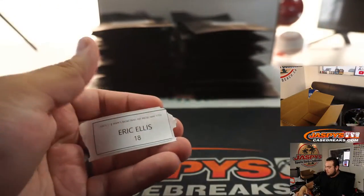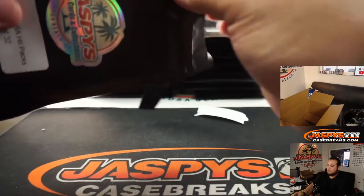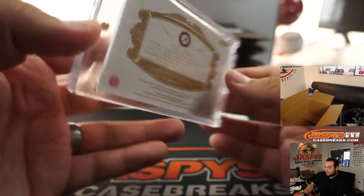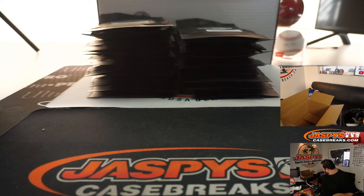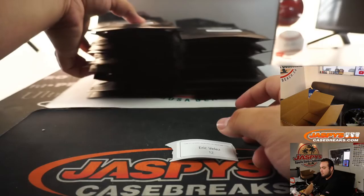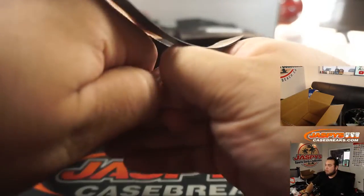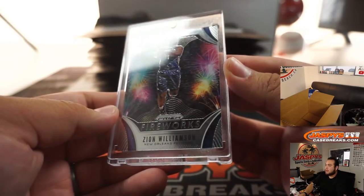Eric with pack 18. Eric Ellis. There you go. Colin Sexton. Little patch autograph. 6 out of 10 from Flawless. Eric Velez, pack 12. We got a Prism Fireworks of Zion Williamson.